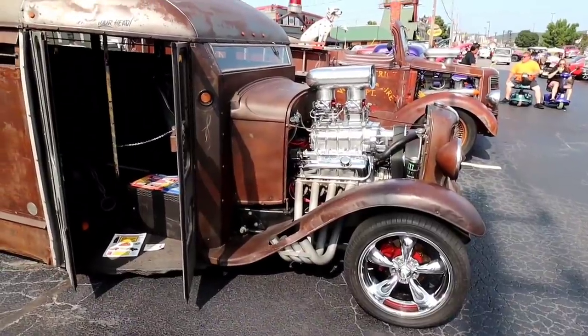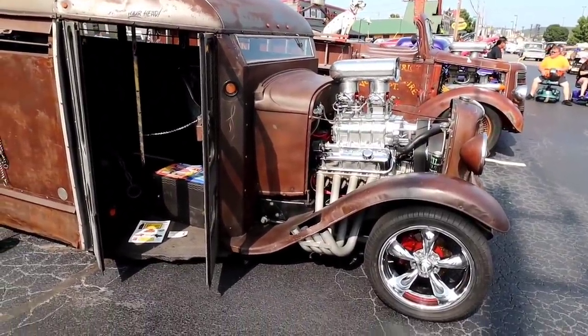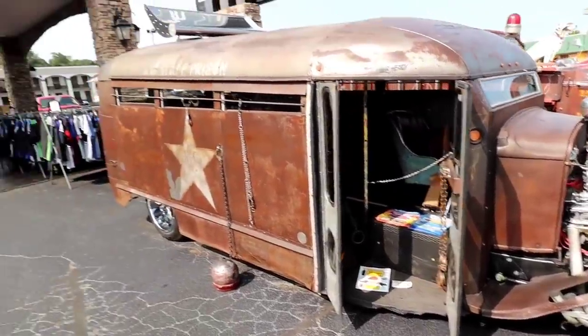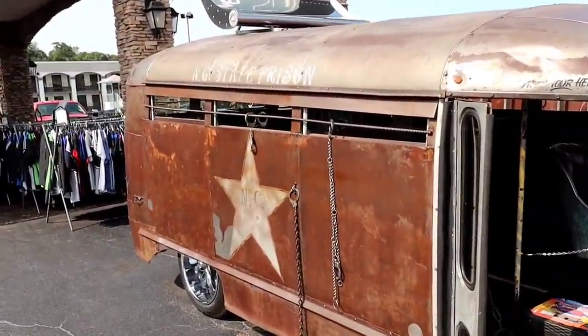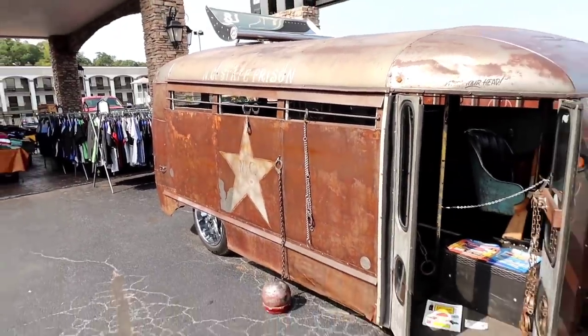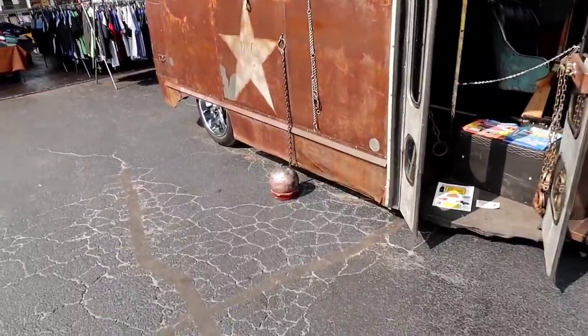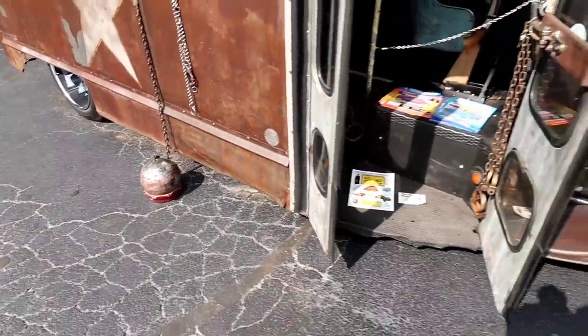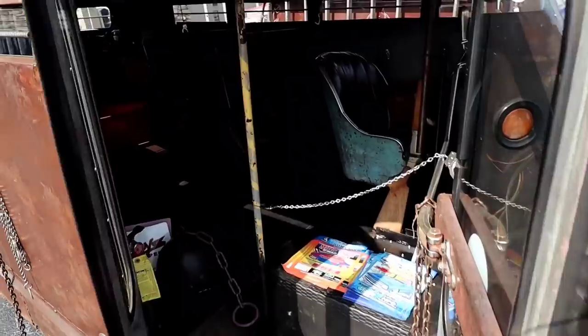There were so many folks crowding this last time, we didn't get a chance to take an in-depth look. This here is the North Carolina prison bus, actually, and it has its ball and chain. But we're going to take a look on the inside here and see what it's about.